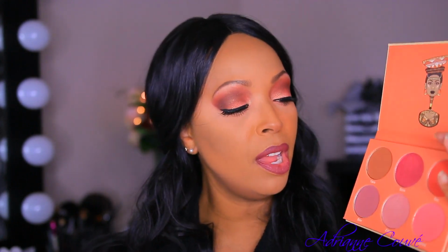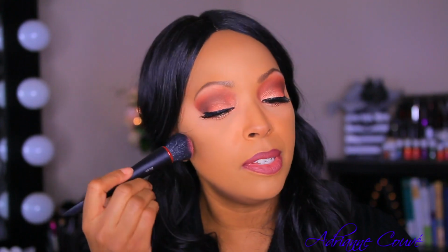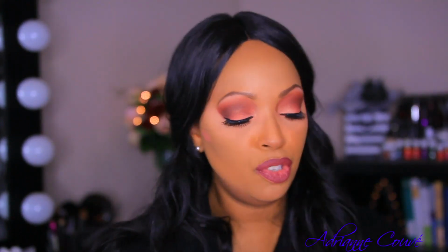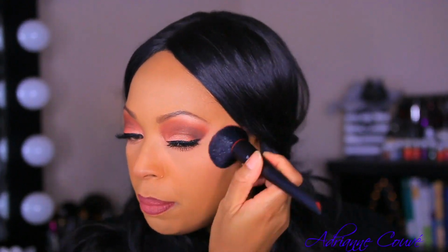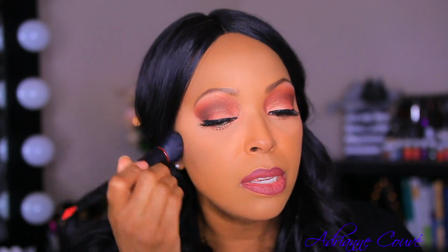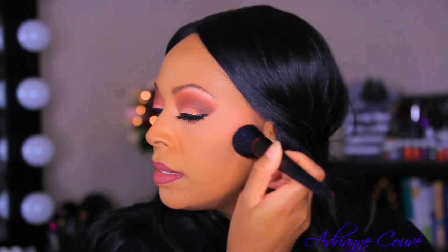And to complete this look, I want to go in with one of the blush colors, and I'm going to use this color, and a little bit of this goes a long way. I'm going to start back here. Oh boy, I think I got entirely too much. Let me set the palette down. I don't know if you guys can see all this, but this blush is really soft and pigmented. Seems to be blending pretty well, even though I picked up too much product.